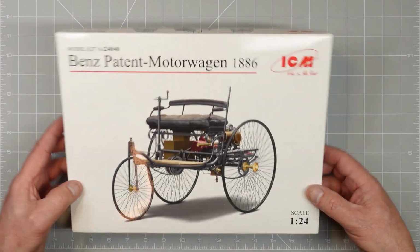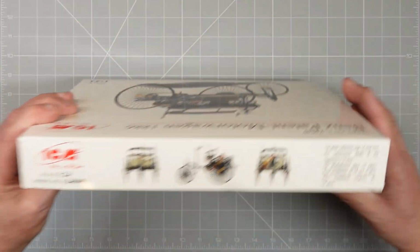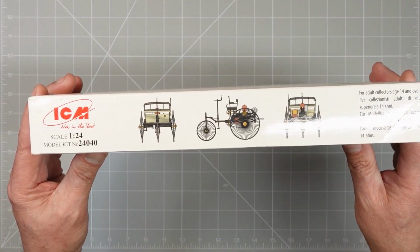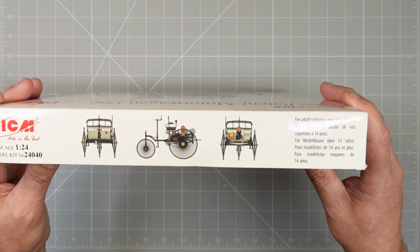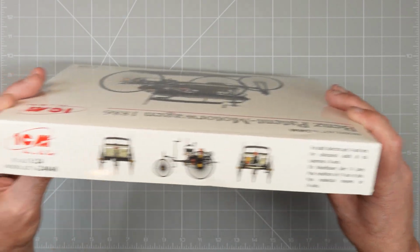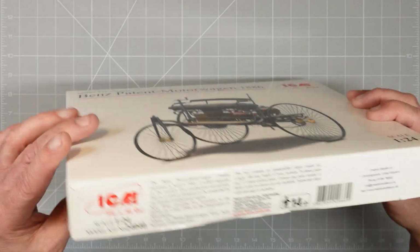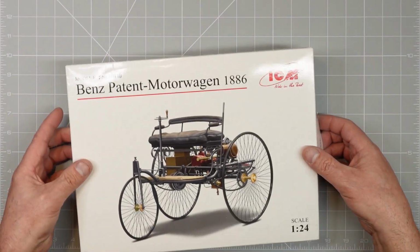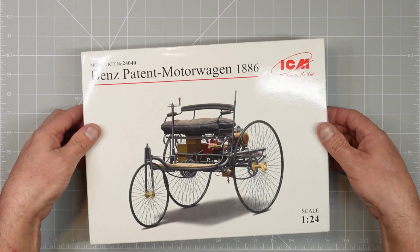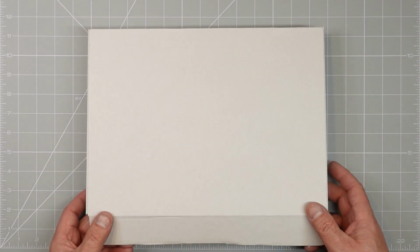So you can see around the box, you've got a lovely image on the front. Around the box you've got some images of the model, sort of front, side and rear view, saying basically for collectors age 14 and over. Okay, ICM. And on the end of the box, saying again the stuff that I just read out. Basically, it looks like a lovely little model, and it's certainly different. Typical ICM, very nice packaging, box within a box.